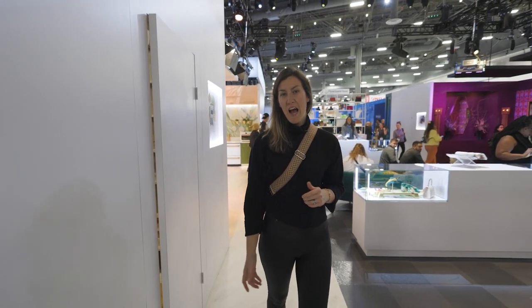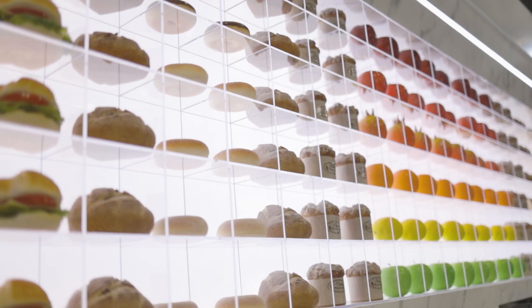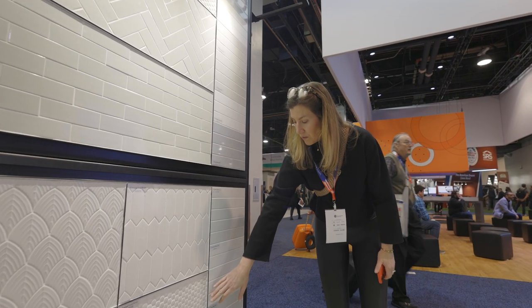The awesome thing about coming to IBS is that we also get to come to KBIS, which is the kitchen and bath show. Secretly, it's why I like to come here. We get to look at everything from appliances to hardware to lighting to tile. Everything is here for us to be inspired for our next builds. You can't miss it.